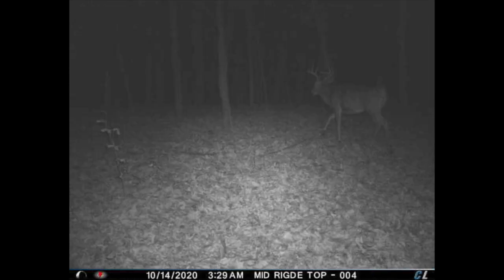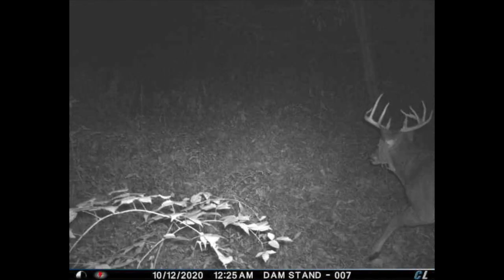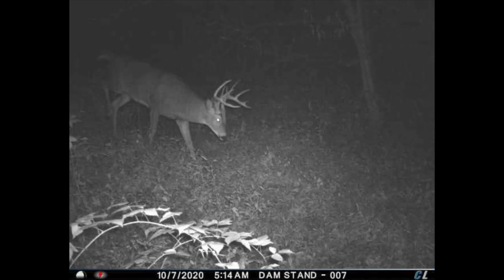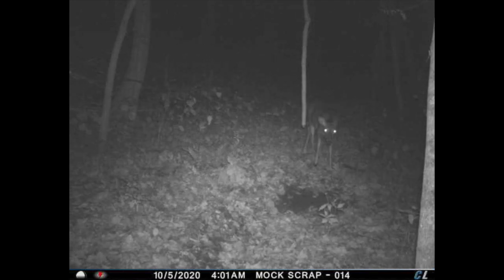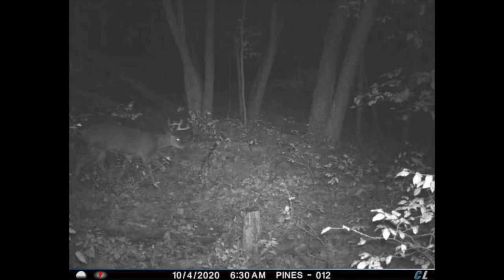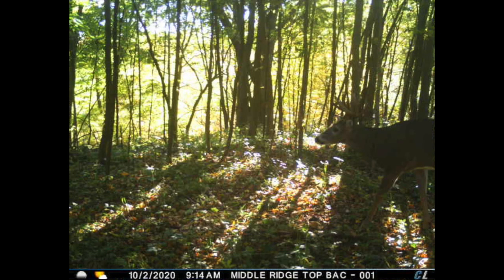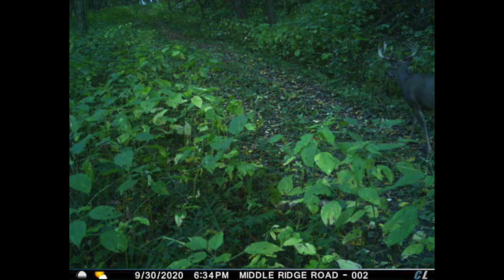Today we showed you how we made a mock scrape, and actually you didn't see it on the camera, but when we were done, I personally urinated on it to start the mock scrape. Starting that very same night, there was a flurry of activity, and we're going to be rolling through those pictures as this video ends, to show you all the deer that started visiting after we put it up. You can do this to help you sample the deer on your property. Do the mock scrape, put a camera up there, and get the same types of pictures, and get an inventory of the deer in your area.